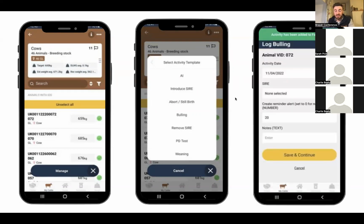This is an example of when you log a bulling activity. Probably not going to do a bulk logging of a bulling activity to a number of animals. You do that on an individual basis, but again, you've got that ability to create that reminder. Please remind me in 20 days, and then I can go and have a look at that cow, go and find her, and see what kind of activity I've got.